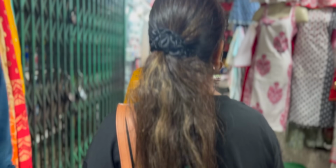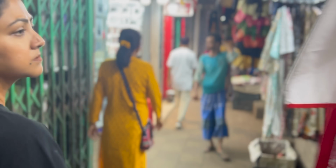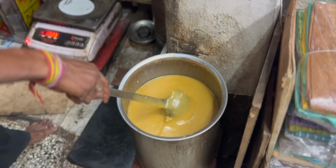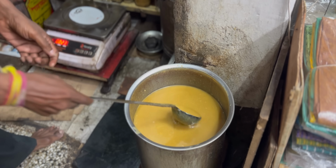In the evening, we went out to Behala market for some grocery shopping to take back to Bangalore. First stop was this homemade ghee place. Their ghee is so flavorful and delicious.